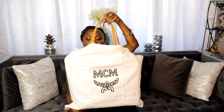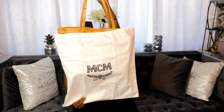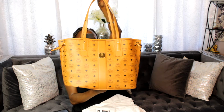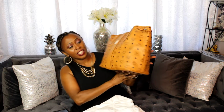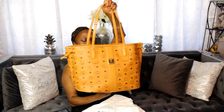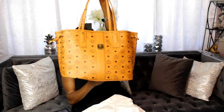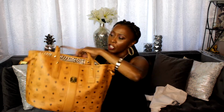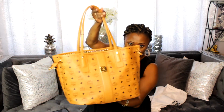So guys, I am pulling out for you. Dun, dun, dun. I finally picked up this Liz reverse monogram tote bag from MCM. This bag generally retails for about $695, and this is the medium size, and I like the fact that this bag is reversible. So for me, who loves totes, this is a perfect piece for my little collection over here.